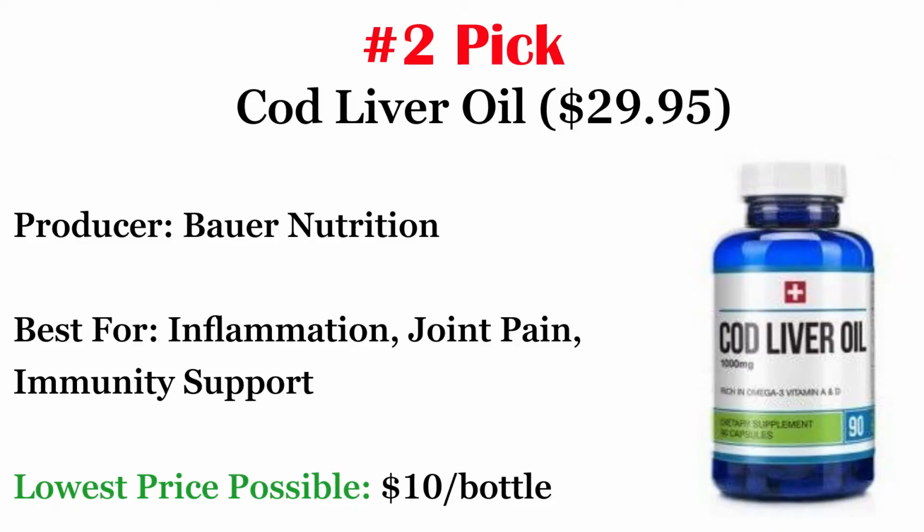But overall, I strongly recommend this supplement. It's definitely my top pick in terms of omega-3 supplements. Just make sure to buy it from its official website if you want to save some serious money.